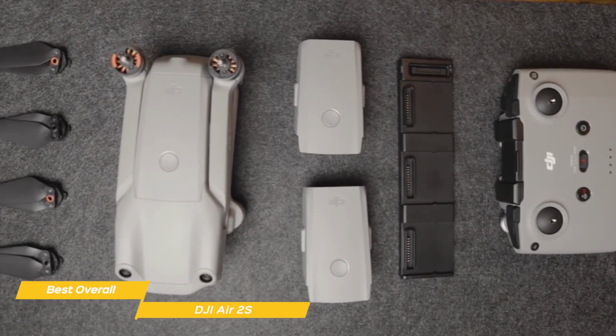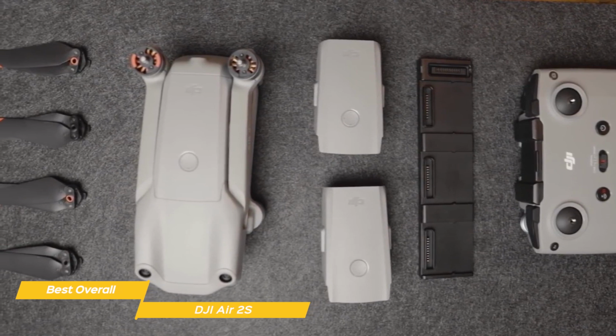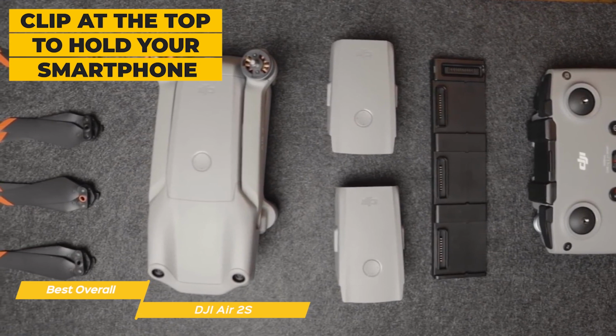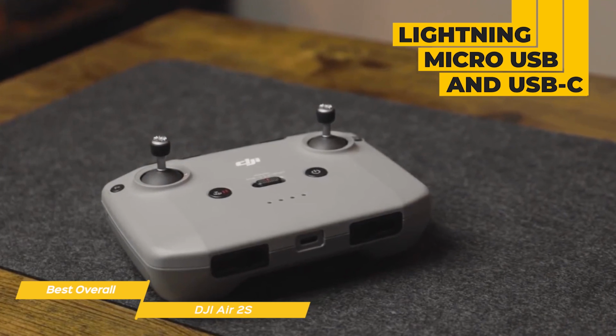The Air 2S comes with everything you need to get started: the drone itself, a flight battery, remote control, and charger. Like a video game controller, the remote fits comfortably in your hand and has a clip at the top to hold your smartphone to view and control the camera settings. Both Android and iOS phones are supported, and Lightning, micro USB, and USB-C cables are all included to ensure compatibility with your particular device.